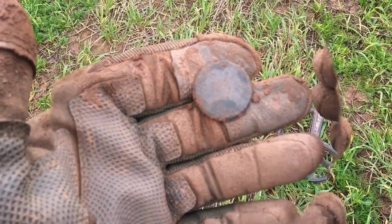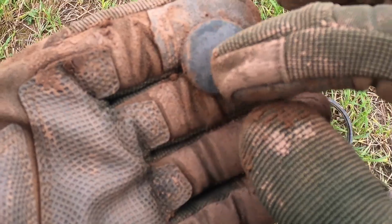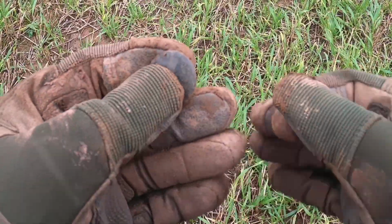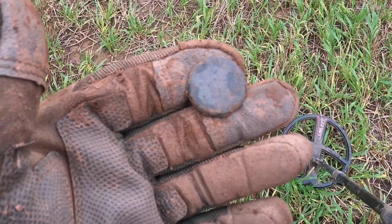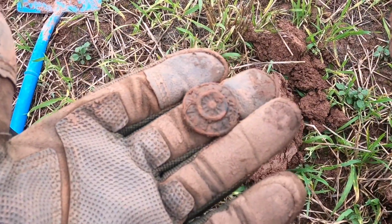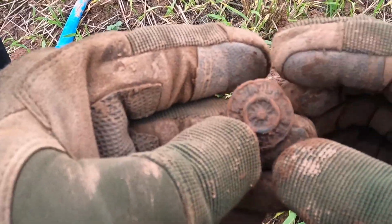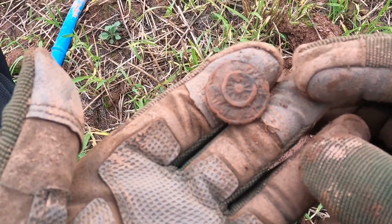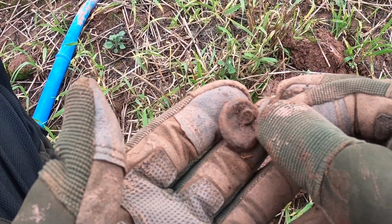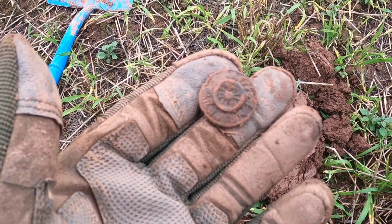Moving on. Well, a screaming 80 signal on the Deus is this button. Has a little pattern in it. It's quite nice, broken shank, but I'm happy to find buttons. Surprised I'm not finding more. Moving on. Well, I just had a really lovely 60 signal with the Deus too, and it looks like there's writing on that, and it looks like the spokes of a wheel, but it's definitely a button. You can see the shank there. That's very cool. I'm looking forward to cleaning that up.